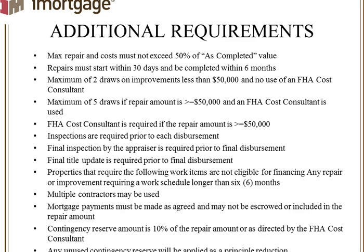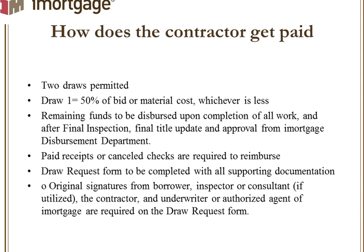We'll also require a 10% contingency reserve. So let's just say an estimate comes in at $8,000. We're going to require 10% of that, so $800, to be held in a contingency account. And any unused contingency reserve will be applied as a principal reduction on the loan.